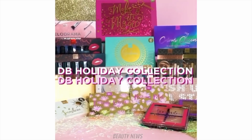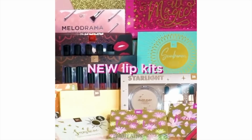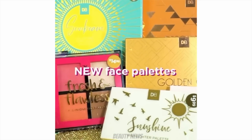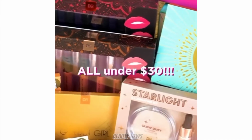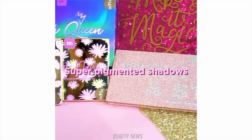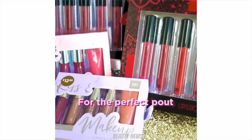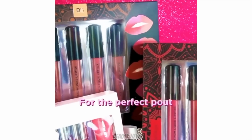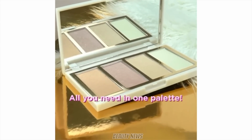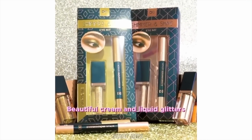From designer brands, their holiday collection has launched. Designer brands is a very affordable, drugstore Australian brand, and their holiday collection has a lot of stuff, mainly eyeshadow palettes, lip sets, face palettes. So many eyeshadow palettes. It's extreme. There's also general makeup sets, highlight sets. A lot of them look like knockoffs of stuff that we've seen. That's true. And then there's body products as well: body butter sets, bath bomb sets, soap sets, and so forth.